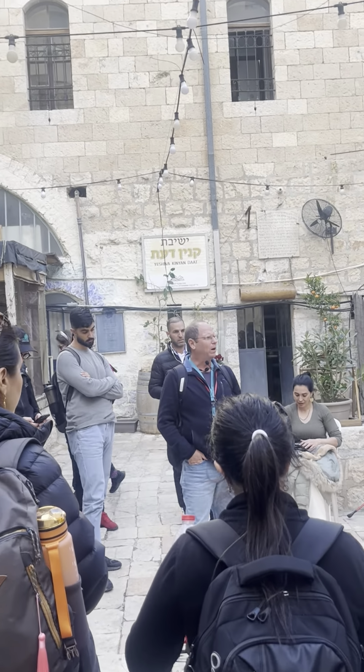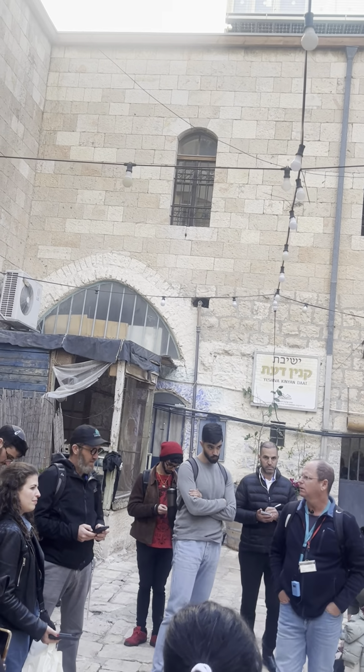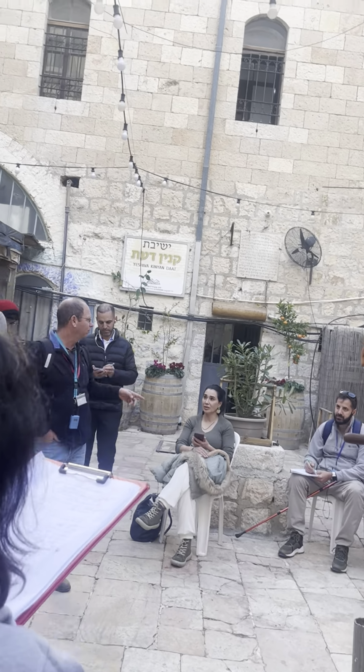72. What is the next Jewish neighborhood outside of the wall? Nachlaot. Mea Shearim. Mea Shearim, right.